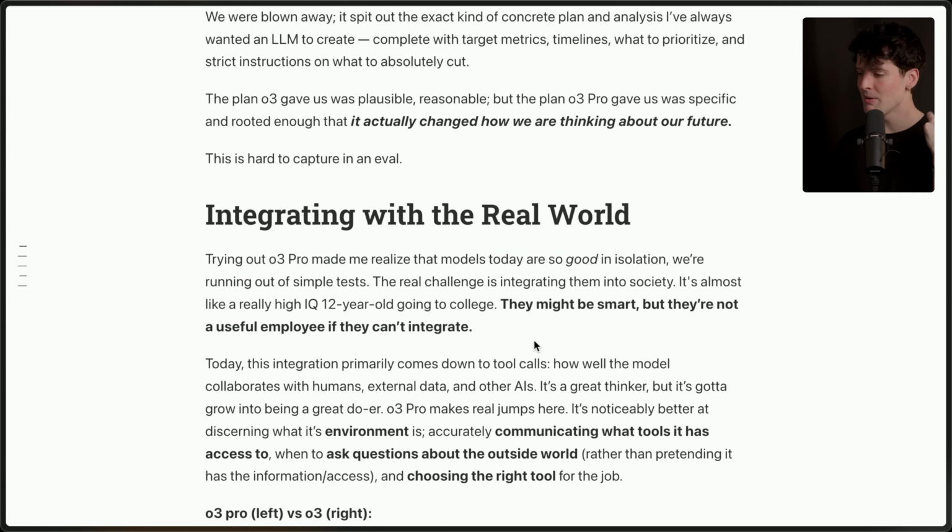Trying out O3 Pro made me realize that models today are so good in isolation that we're running out of simple tests. The real challenge is integrating them into society. It's almost like a really high IQ 12-year-old going to college. They might be smart, but they're not a useful employee if they can't integrate. That's a hilarious way of putting it.